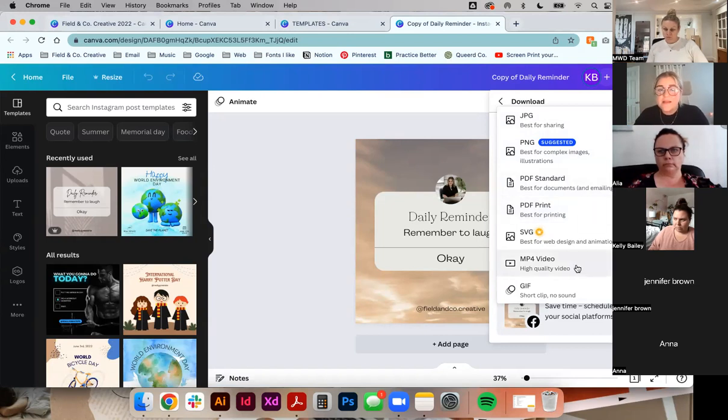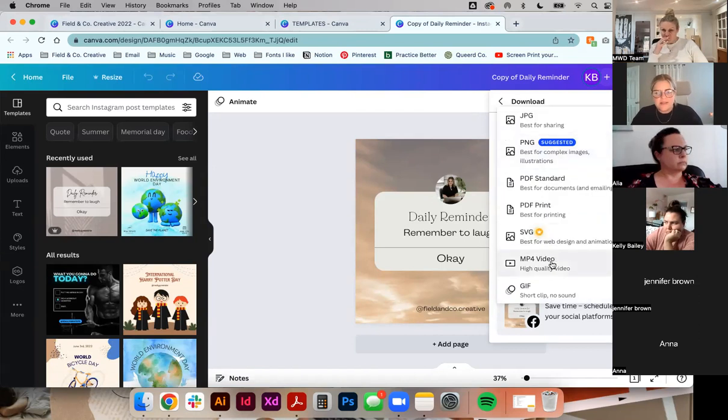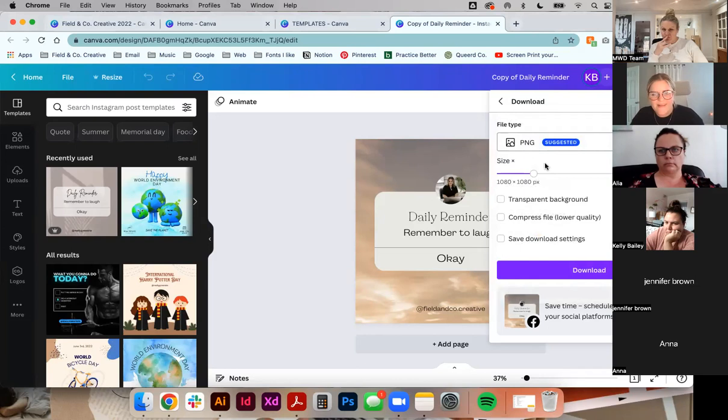And if you have any video in your post, make sure you save it as an MP4 video. So if you end up creating a reel in Canva, or if you have like a video background, which is also something you can do, make sure you save it as an MP4. But PNG for images is all you need to remember.